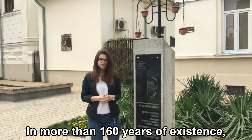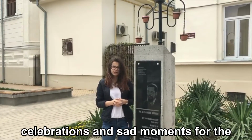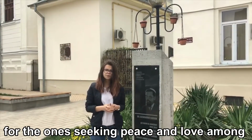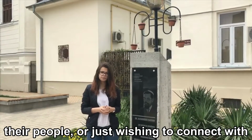In more than 160 years of existence, the synagogue witnessed both Jewish celebration and sad moments for the unfortunate families of the Holocaust and pogrom victims, being a second home for the ones seeking peace and love among their people or just wishing to connect with the community.